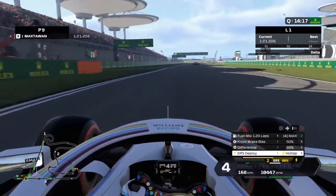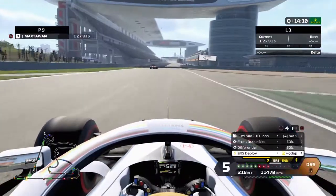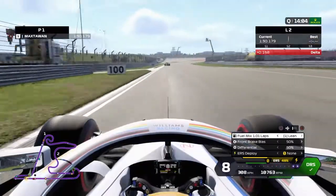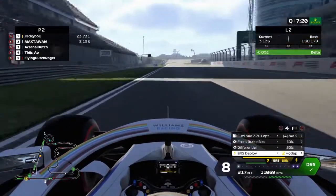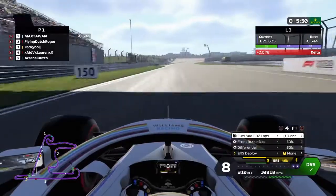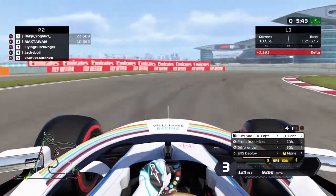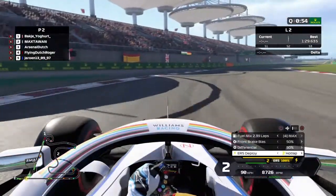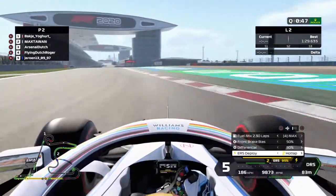I'm Ryan and I'm back on F1 2020 once again, and we're driving in the Williams car at Shanghai, and as you can see we're doing qualifying. And yeah, to start off I set the fastest lap, but Jackie boy went under it, so I improved on my second run by half a second, and I was first for a couple of seconds, but then Bakje Yoghurt set an even faster lap time. So of course I'm going to try again and take the pole position.